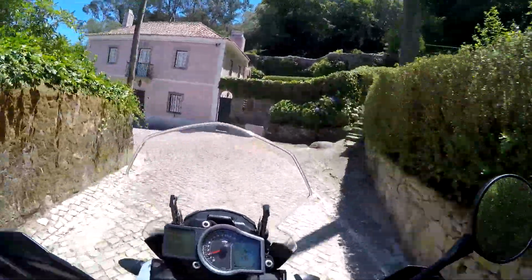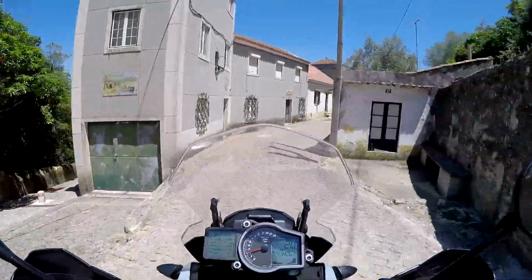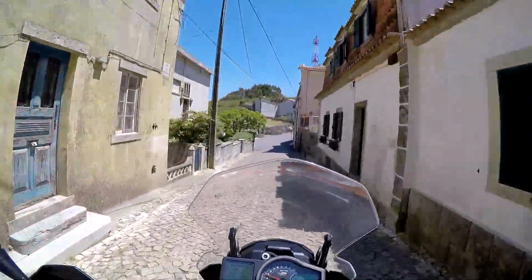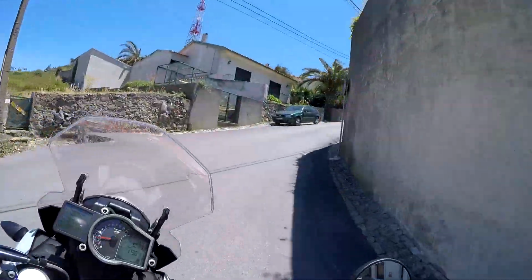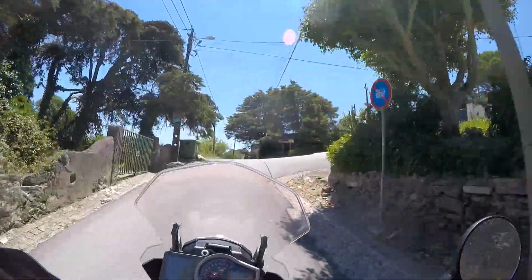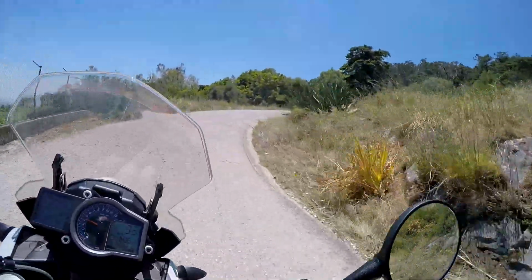So what now? Left, or no, left only? There's no right. And now left or right? Ooh, that would be cool going down those steps, but no. Oh, a road! I found a road. Where will this road lead me to? This is a super steep uphill. Oh, cool! More semi-off-road. So here you have it.